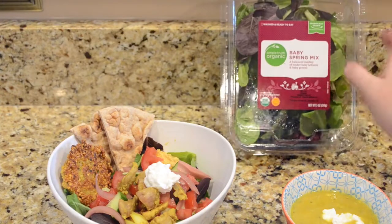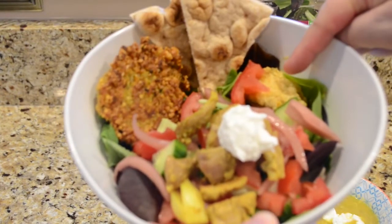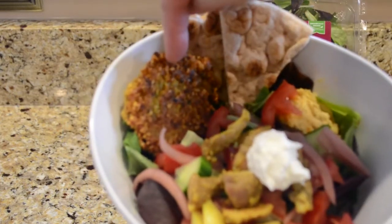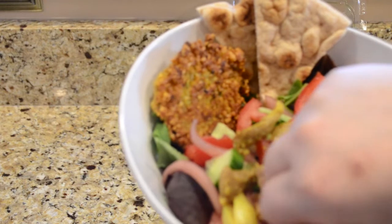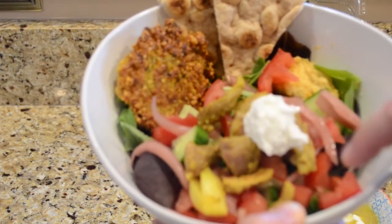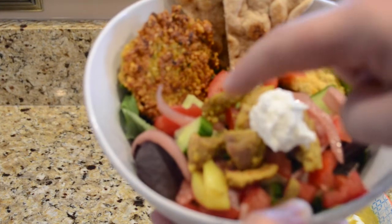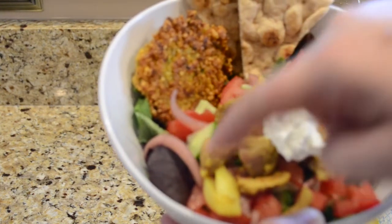And in our salad, we have the hummus that we made. We have the falafel that we made. We have some pita bread to scoop up that yummy stuff. We have our chicken shawarma. It's kind of hard to see it. It gets lost in there. There's some more Greek yogurt. We have some tomato. We have some cucumber and some homemade fresh pickled onions that I made.